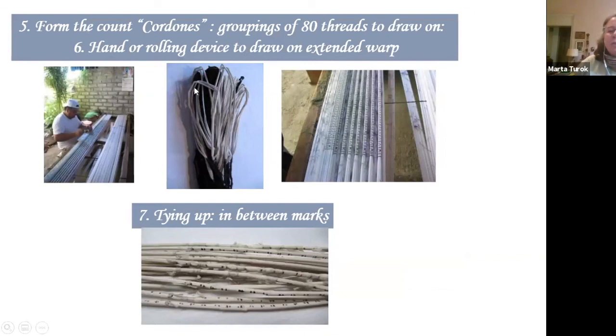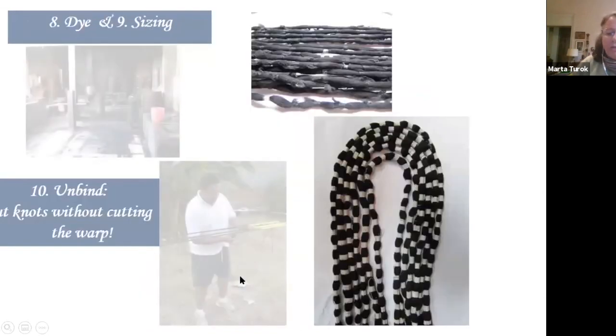Then they have to count the cordones. These are groupings of about 80 threads to draw on. Here what you have is a frame where the warp was totally placed, going and coming, and this man is drawing the design. They can draw by hand, or they can have rollers or stamps to stamp on. And here the design is being bound. Here we can see how it's bound. They bind right in between the two markings.